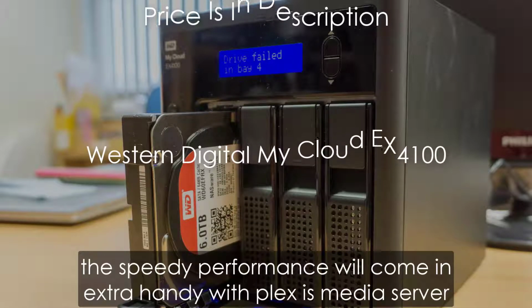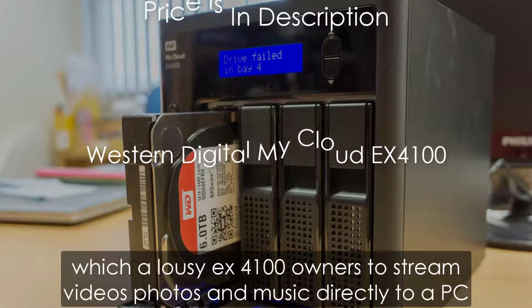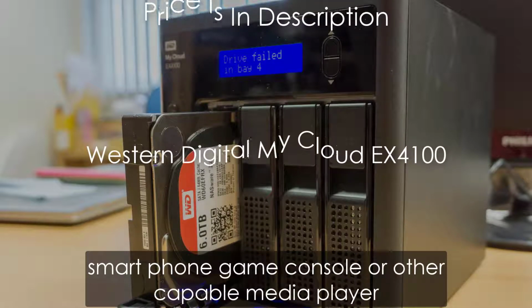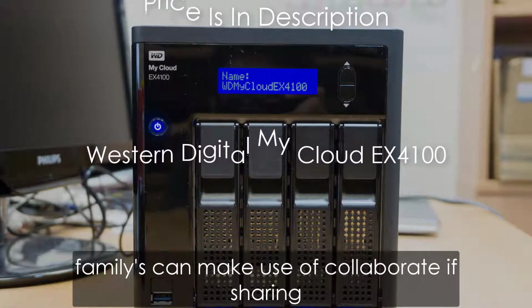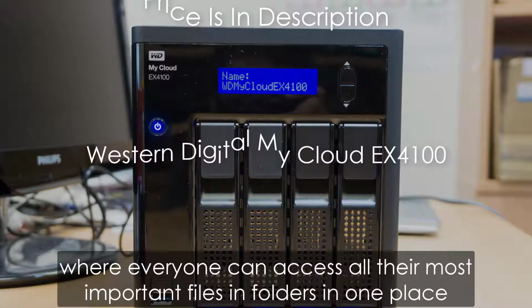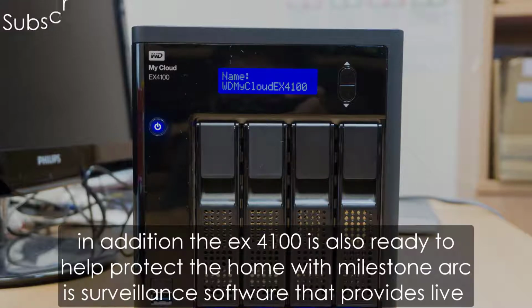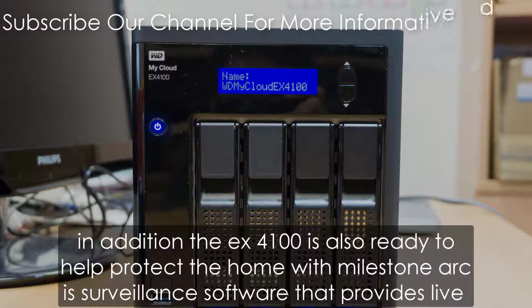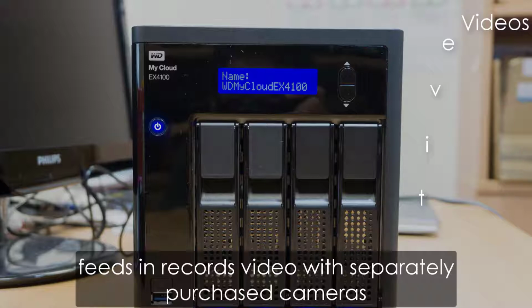The speedy performance will come in extra handy with Plex's media server, which allows EX4100 owners to stream videos, photos, and music directly to a PC, smartphone, game console or other capable media player. Families can make use of collaborative sharing, where everyone can access all their most important files and folders in one place. In addition, the EX4100 is also ready to help protect the home with Milestone Arcus surveillance software that provides live feeds and records video with separately purchased cameras.